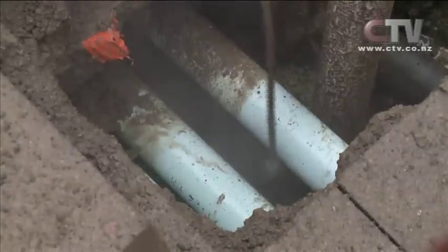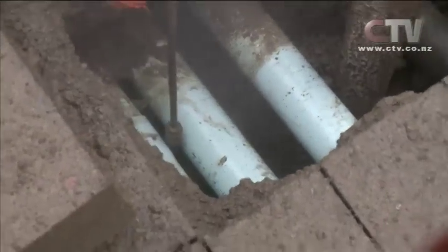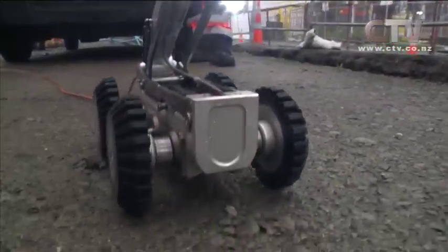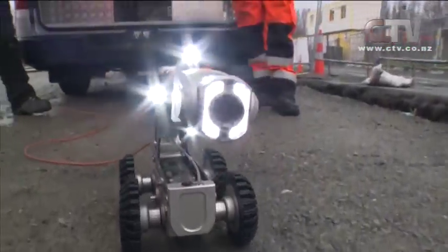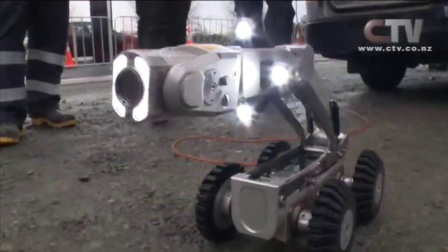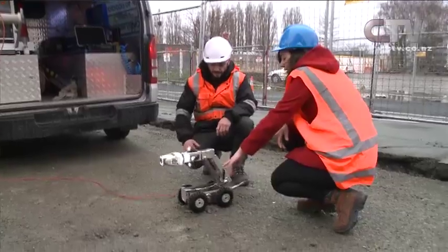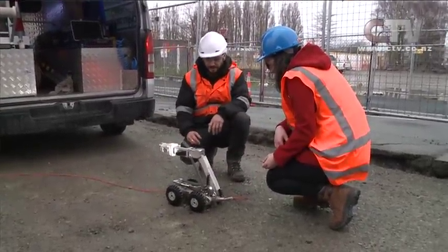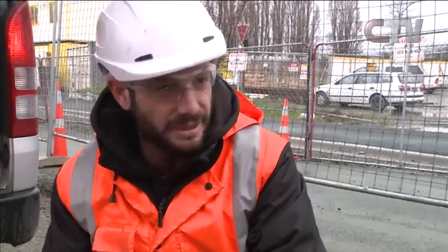Some pipes are so small they've called on the help of small robots like this one, being used to go underground where humans can't fit, inspecting damage of sewer and stormwater drains. It even comes with lasers. Yeah, that definitely goes everywhere a person can't go. It'll do 100mm pipes up to 2 metres, and it can drive 300 to 500 metres away from the van.